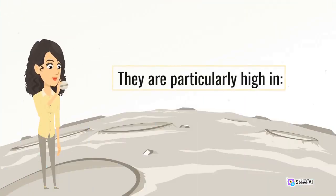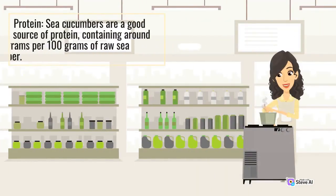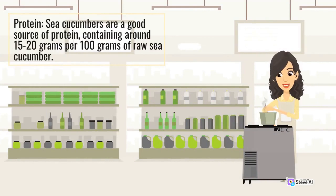They are particularly high in protein. Sea cucumbers are a good source of protein, containing around 15 to 20 grams per 100 grams of raw sea cucumber.